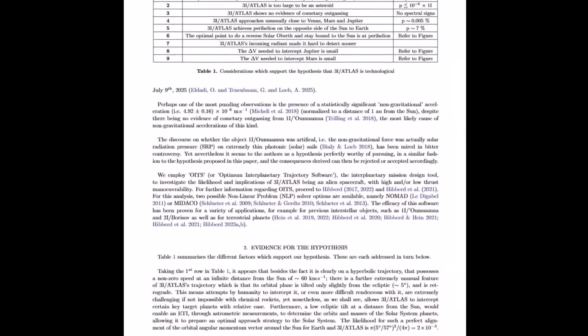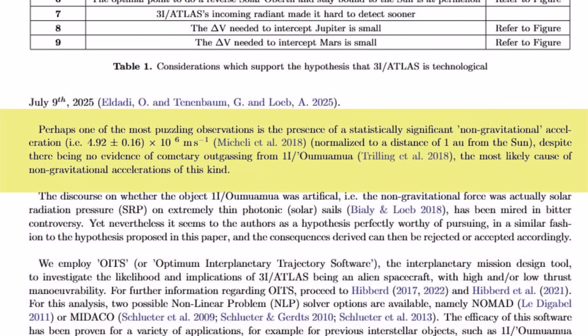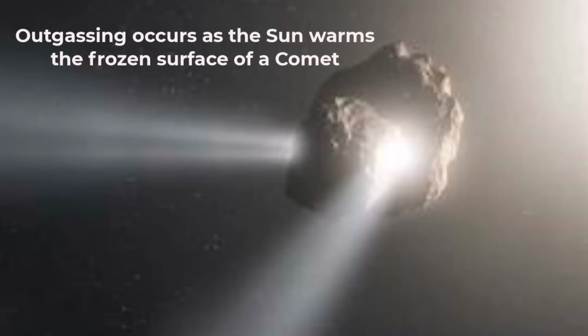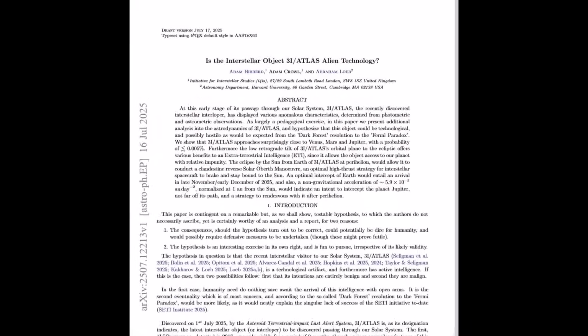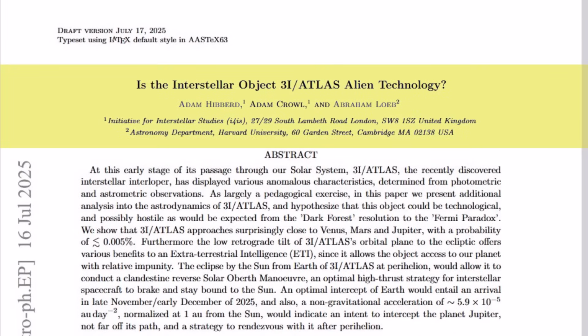Now, about this acceleration, Atlas exhibited non-gravitational motion very early on, as if something was actually nudging it along. Now, likely this was jets of gas being vented off the nucleus. However, it exhibited this behavior at a relatively distant position from the sun, which led to lots of speculation that it could be a form of propulsion, natural or engineered, that we've never seen before.